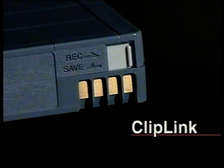Clip Link is what puts Sony's DVCAM system way above its rivals. It makes shooting and editing easier and efficient.